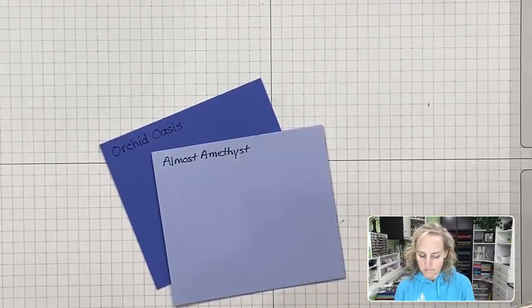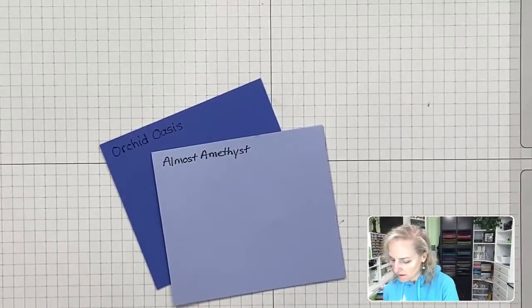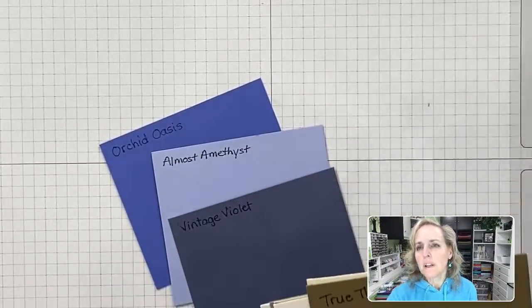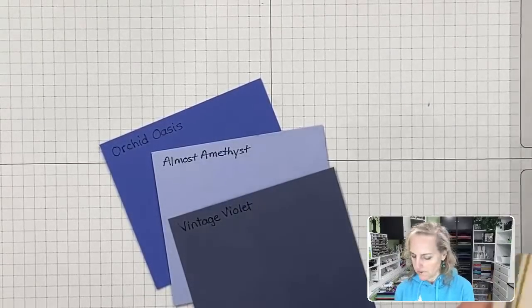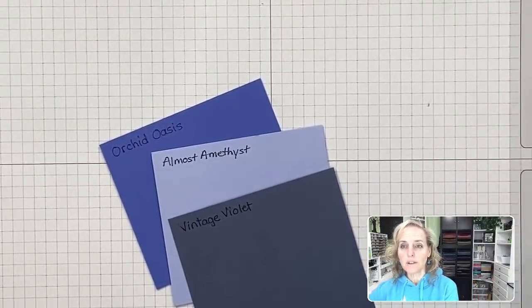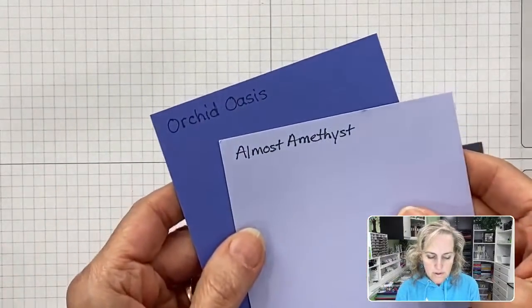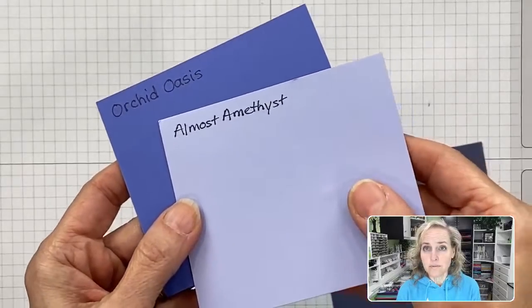That one's right at the top. Vintage Violet. I might have pulled that one out already. Nope, I don't think so. Here's Vintage Violet. And what was the other one? Wisteria Wonder. Did I? Oh, I did Wisteria Wonder. I already did Wisteria Wonder. Okay. All right. So we have Almost Amethyst, which could be a lighter version of Orchid Oasis.